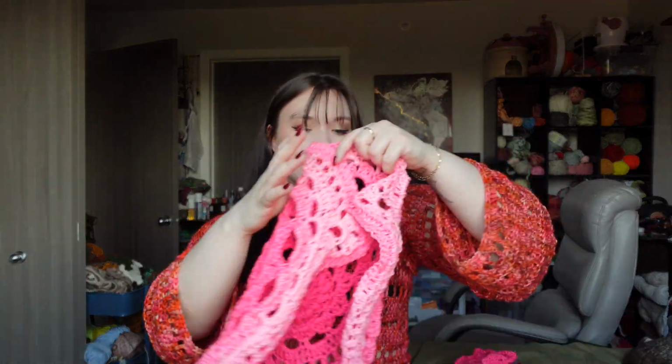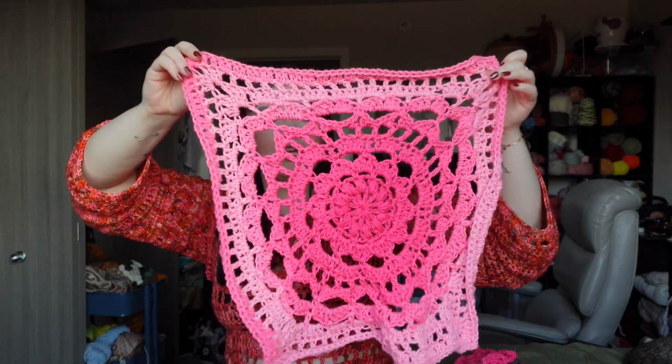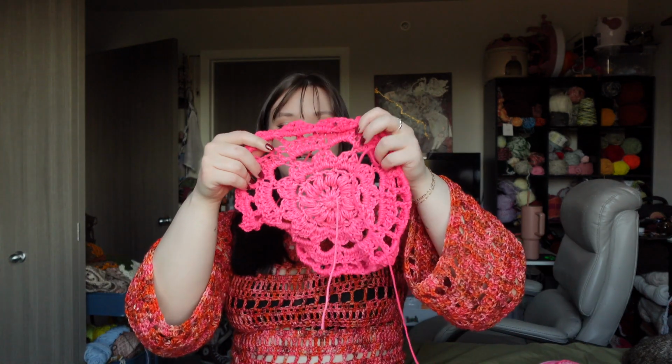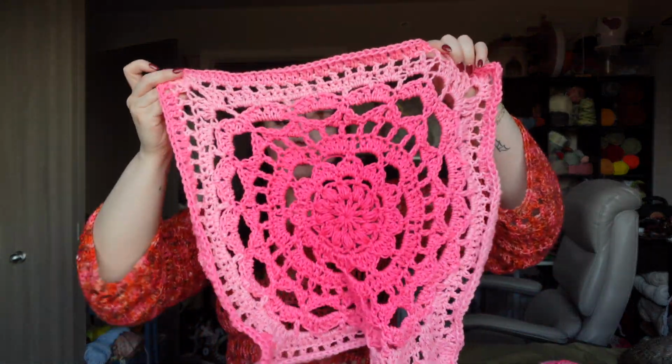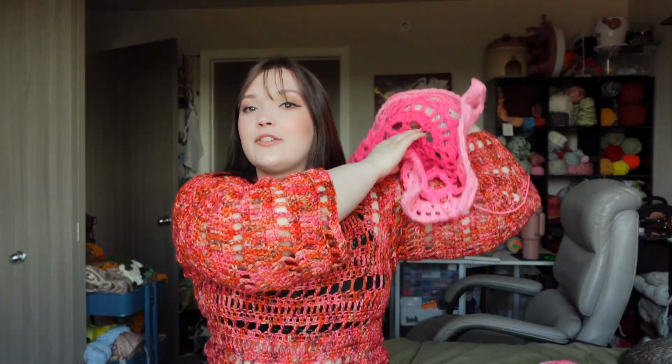And then the last thing is a gift for my other best friend. I am also making her one of the mandala ponchos. I've got one panel done right here. And this is with Red Heart Super Saver Ombre in the colorway Jazzy. It's this neon pink that leads into a light neon pink. It's so beautiful, and I love these mandala things so much. Mandala crochet is way easier than I thought it would be, and I'm floored. I am absolutely floored. But yeah, I'm so excited to give this to her and send it to her for her birthday and see how she looks wearing it, because I know it'll look so good on her.